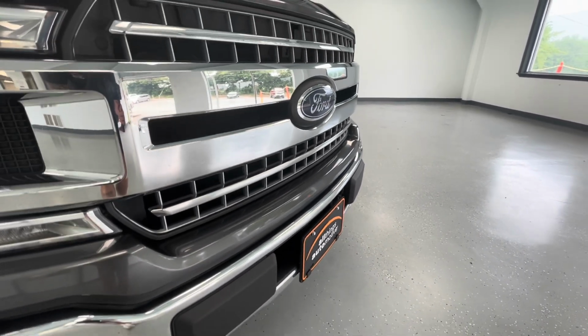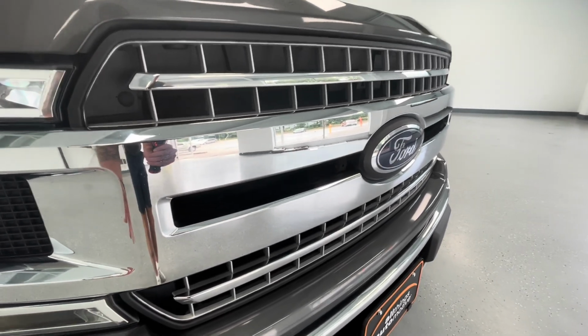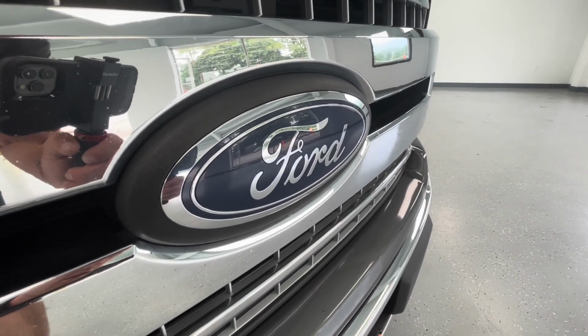Coming right above that, you'll see that beautiful black grille insert along with the chrome trim along that, as well as this chrome piece running through the middle. Finally, here for the front end, you'll see that beautiful patented blue Ford logo.